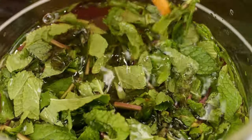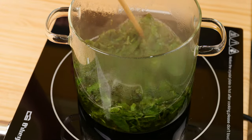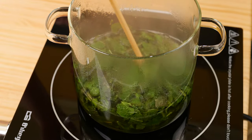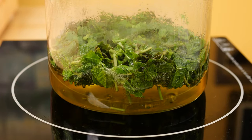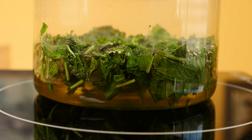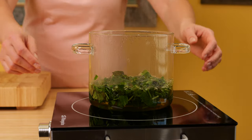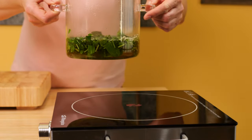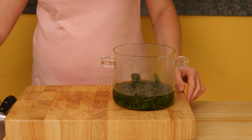Mint relieves headaches caused by stress and tension, relieves irritation, reddening of the skin, and fights fungal infections, refreshes the oral cavity with dental problems, and eliminates bad breath. The name mint comes from the name of the goddess Minta. Our ancestors revered mint as a sacred plant, calling it the grass of longevity.